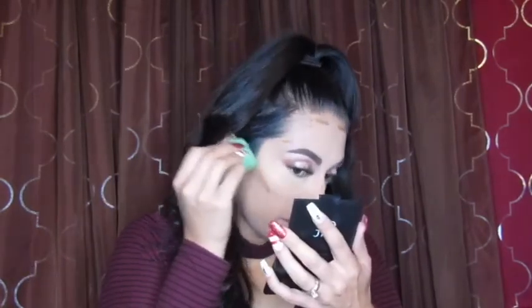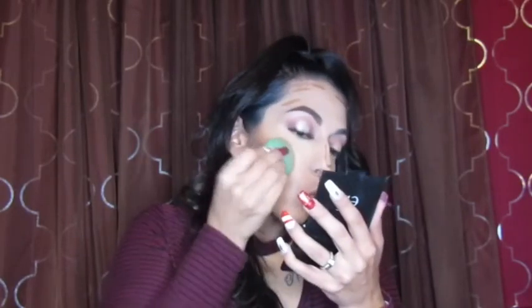Okay, I'm just going to work that into my base, and then I'm going to go up with it. Once I have that pretty much worked in, then I'll turn it around to the bigger side and blend it all in my face. Okay, I'm going to do the same thing to the other side.